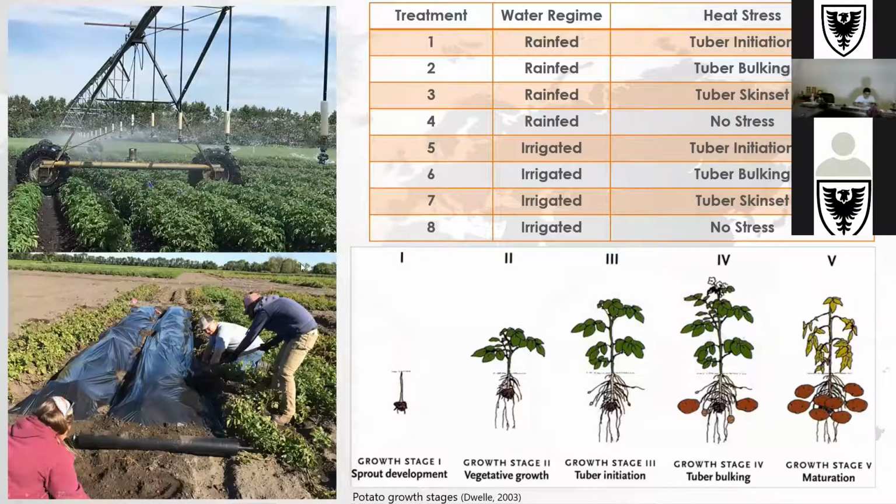We have a 3-year field trial set by Peak of the Market in Manitoba in 2019, 2020, and 2021. Water regime and heat stress are two concern factors. And here are our 8 treatments in total for the field trial. Half of the plots are rain-fed, and the other half are irrigated.